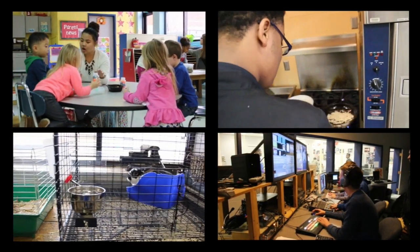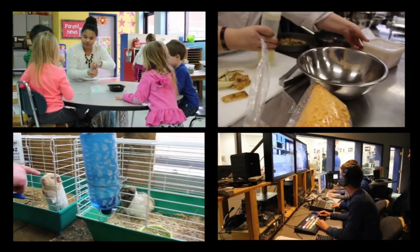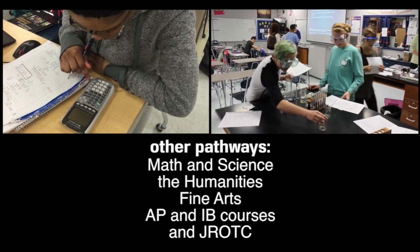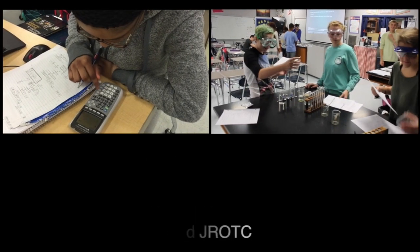All students will choose an elective focus. The elective focus pathway requires 3 credits in a focused CTE program area or 3 credits above the required courses in one of the following pathways: math and science, the humanities, fine arts, AP and IB courses, and JROTC.